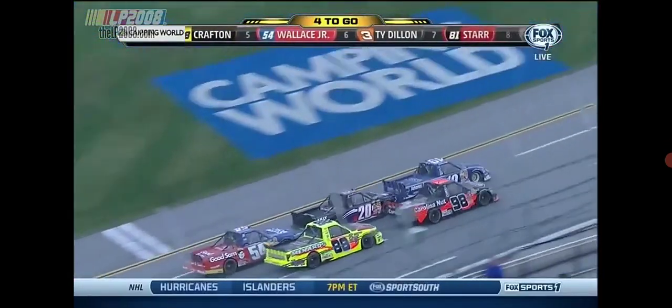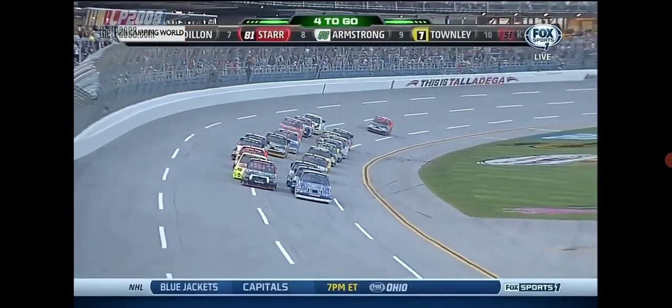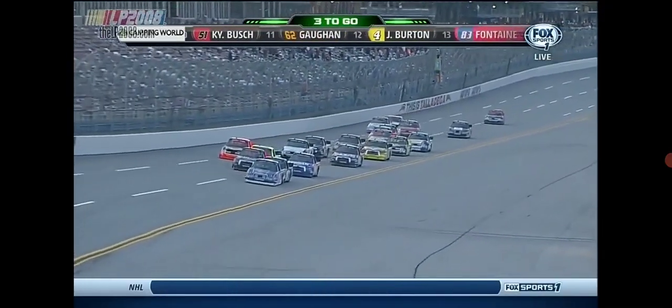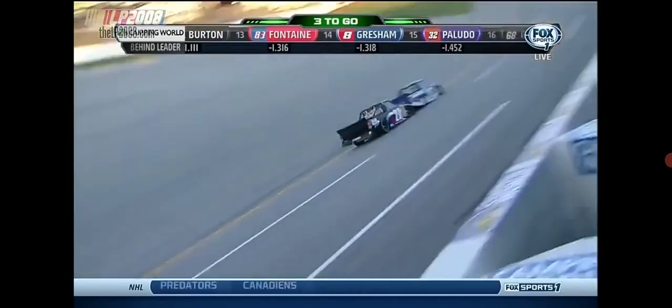And so the pace truck has made its way onto pit road. Through the tri-oval we go. Green flag back in the air. 3 laps of racing to go. And a good run by Ross Chastain in the 19. And he's got Parker Kligerman right behind him.